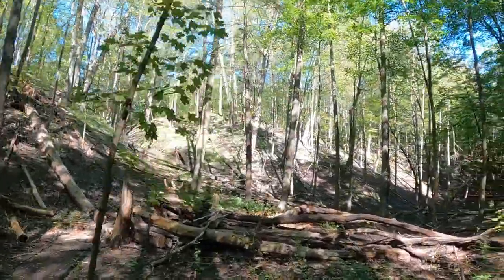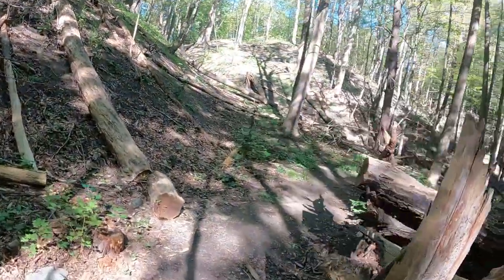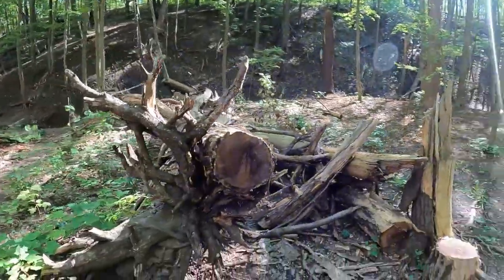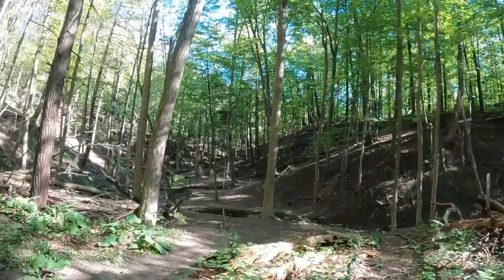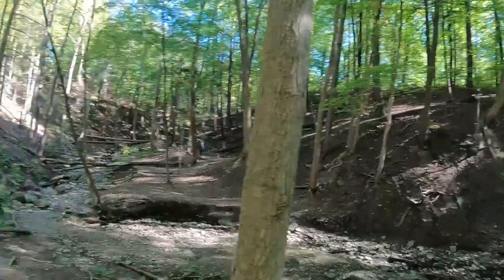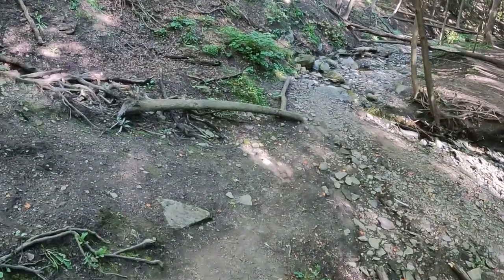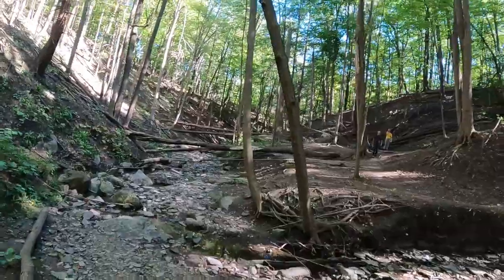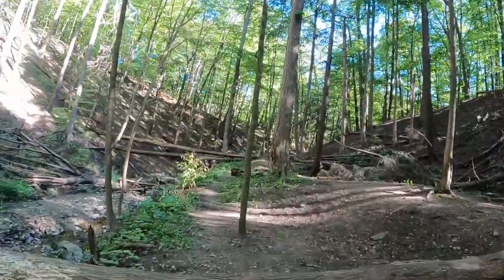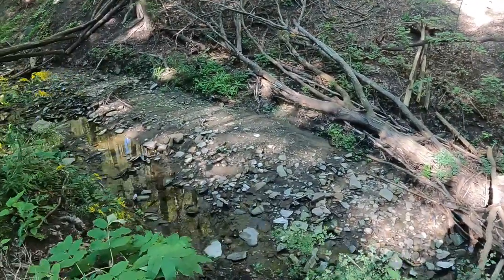Going on here? Somebody build a fort? It's like somebody built some sort of fort here. All right, let's get back in the ravine. It's actually more fun if you take the ravine.